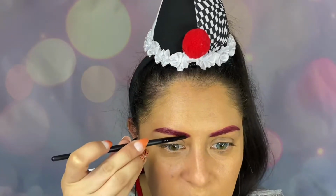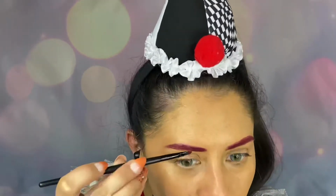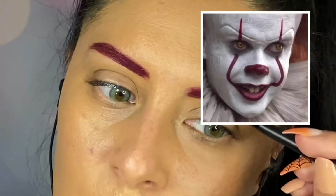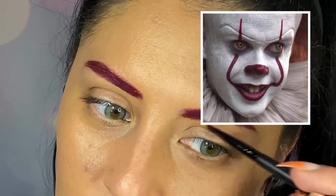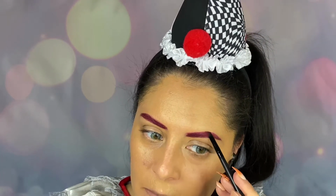So I am just going to grab a brush and darken up my brows a little bit with my Huda Beauty Ruby Obsessions palette, and I'm just grabbing some dark shadow and going right over the brow. I also thought about making the brow kind of swirl up the way Pennywise does, but then again, I don't want to be Pennywise, I want to be Pennywise's glam counterpart.